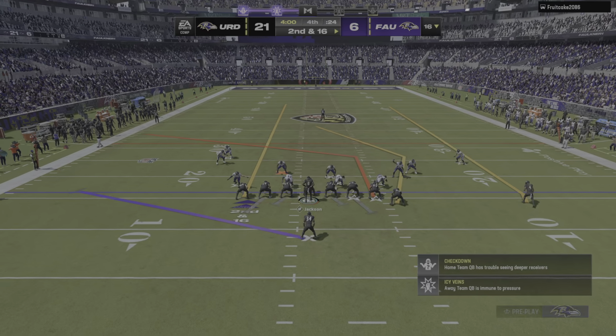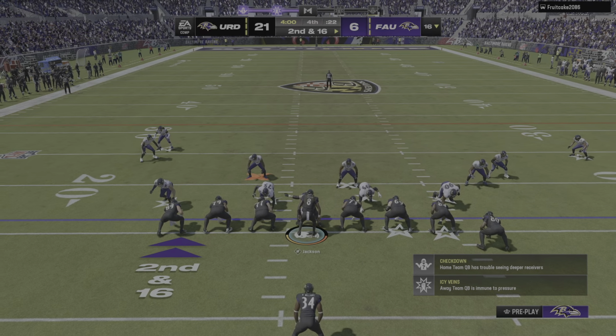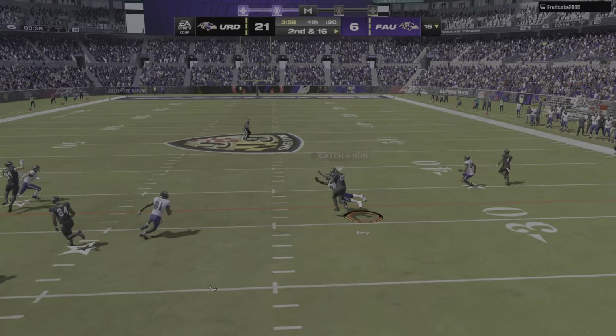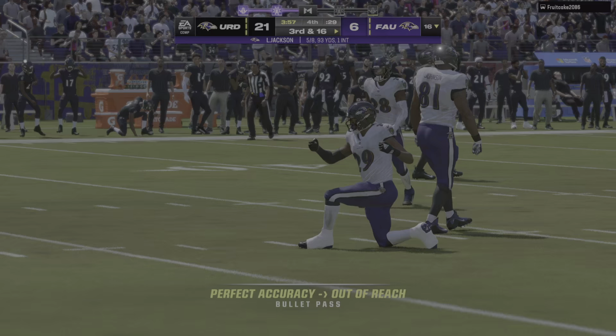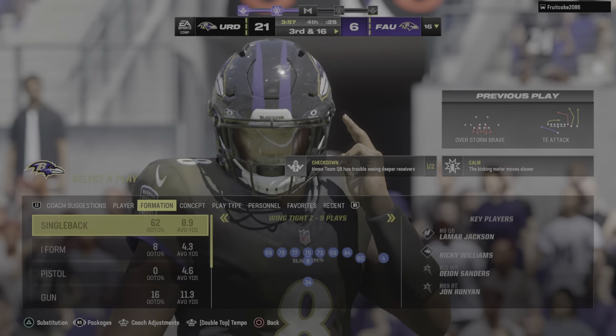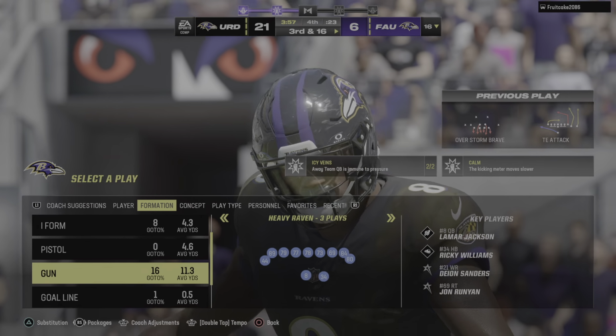Protection certainly going to need to be a bit better here on 2nd and 16. Now Jackson. And this one is going to be off the mark, too far out in front. Just a little beyond the reach there of his receiver. That's probably one he wishes he had back.